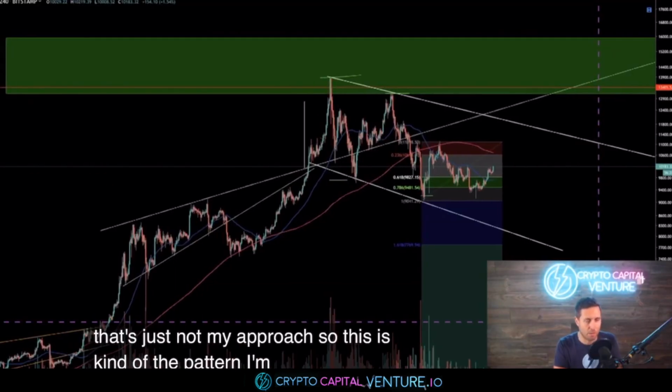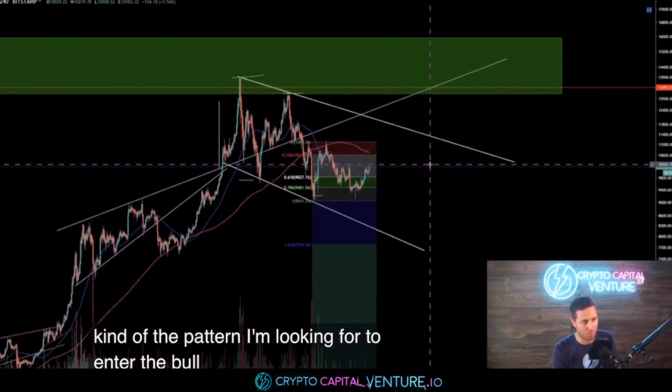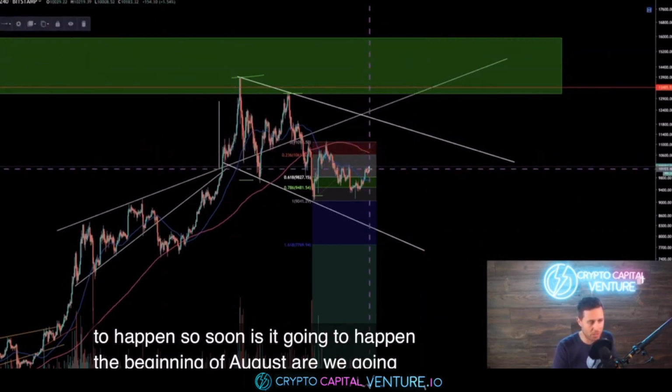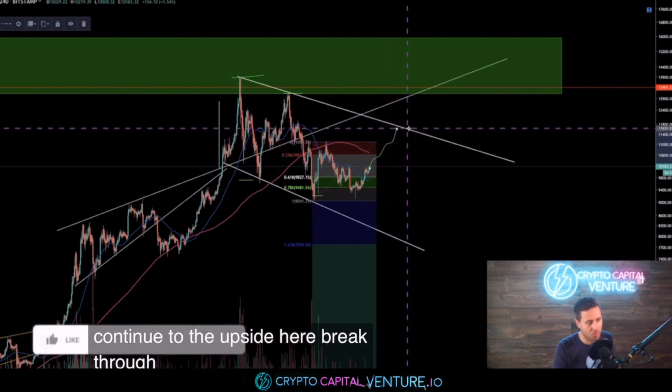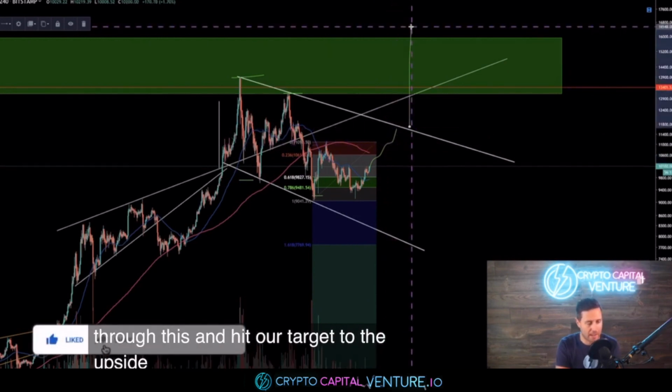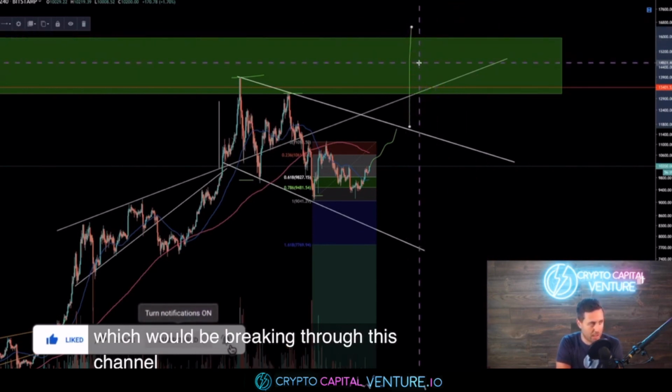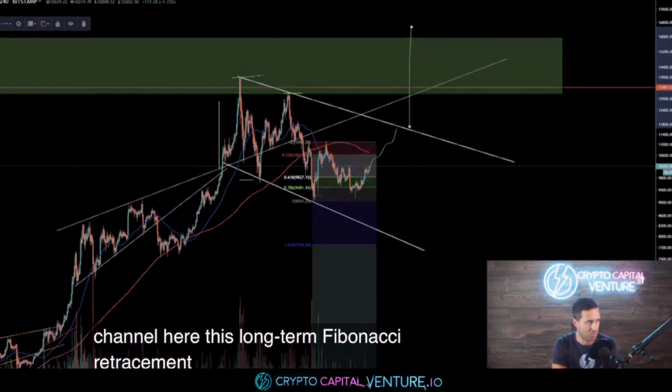This is kind of the pattern I'm looking for to enter the bull market, right? Is it going to happen so soon? Is it going to happen the beginning of August? Are we going to continue to the upside here, break through this, and hit our target to the upside out of this falling wedge, which would be breaking through this channel here, this long-term Fibonacci retracement channel?